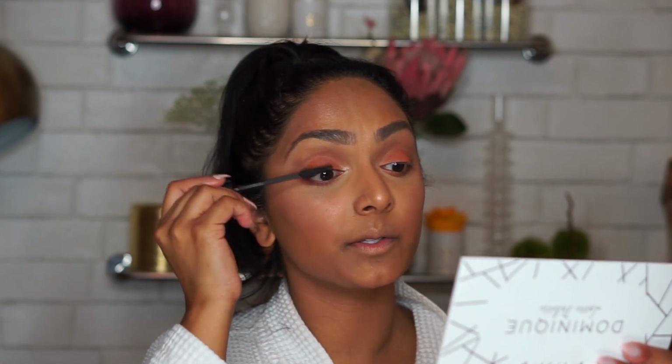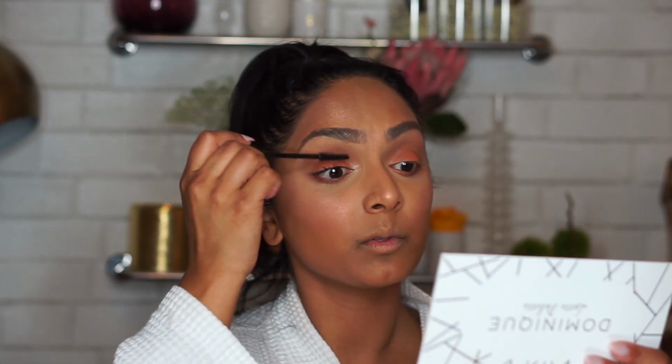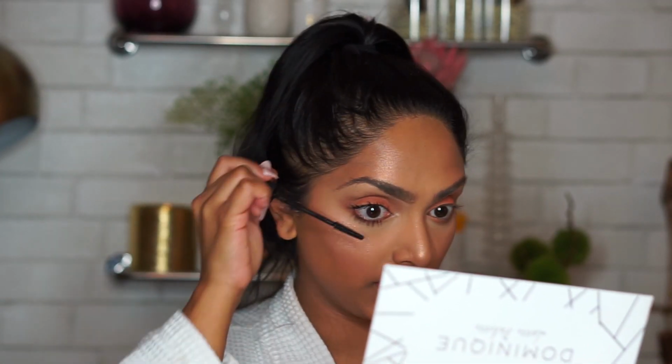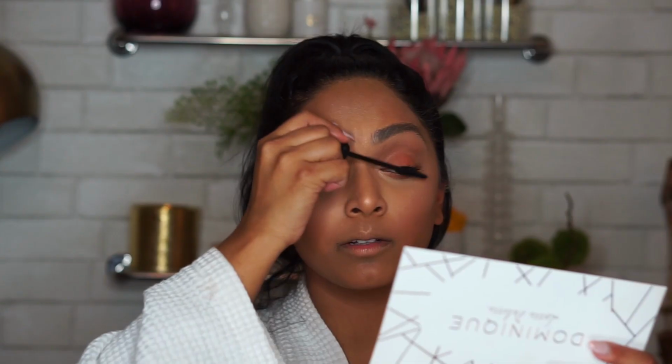Benefit's They're Real mascara used to be my favorite. I switched to L'Oreal Voluminous. To this day, nothing compares to Better Than Sex and Voluminous. It's supposed to be a bigger, badder, volumizing mascara. You guys tell me what you think, but I don't think it's revolutionary.